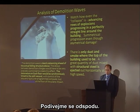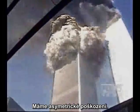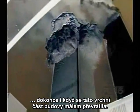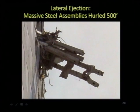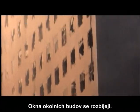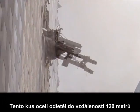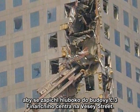Let's take a look from below, though. We have asymmetrical damage, and yet there's this symmetrical destruction occurring underneath the cloud, all the way around the building like the firemen saw, even though this top mass has already fallen over. Do we have a lateral ejection of structural steel? The damage is not contained. Windows are blown from neighborhood buildings. What kind of energy enabled this? Here, a chunk of steel was flung 400 feet, wedging itself deep into 3 World Financial Center on Vesey Street.